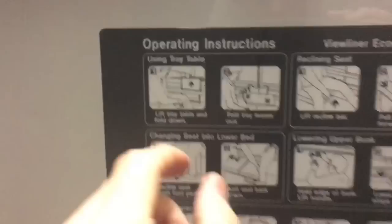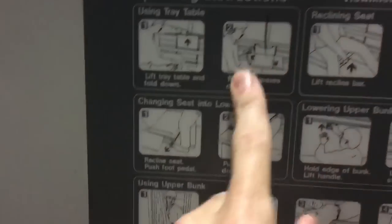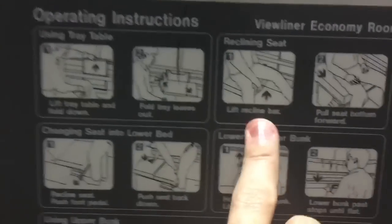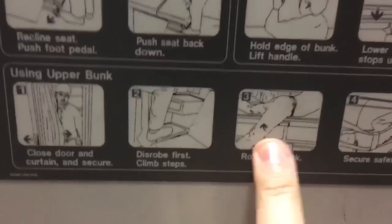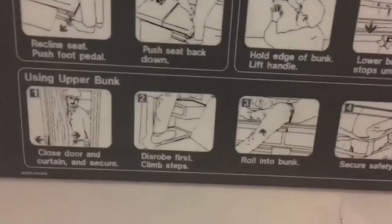So here's a little toilet here where you can do your business. It's got, using the tray table, which you should be able to figure out on your own. That's an interesting picture there. But then again, so is this one. They're covering all the pertinent bases.